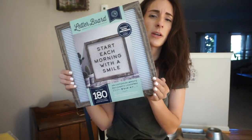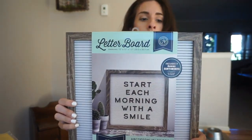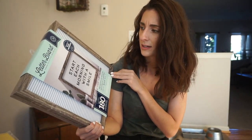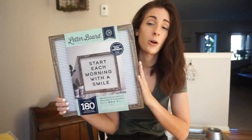I think these are the same ones that they sell in Target, or maybe even Home Goods or Michael's. I forget where I've seen this, but I've definitely seen it. It was on a really good sale price. I think I got it for $10, $8, I don't know, but it was there, they had them, so I grabbed one.